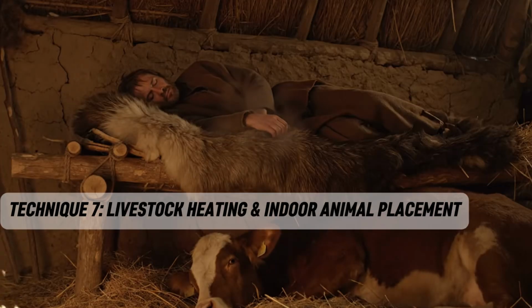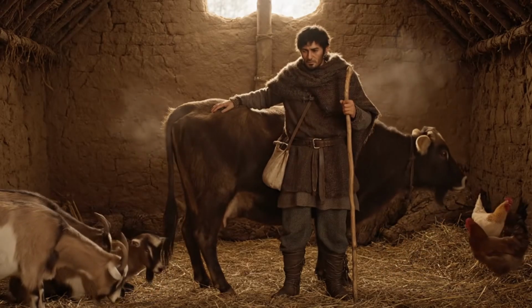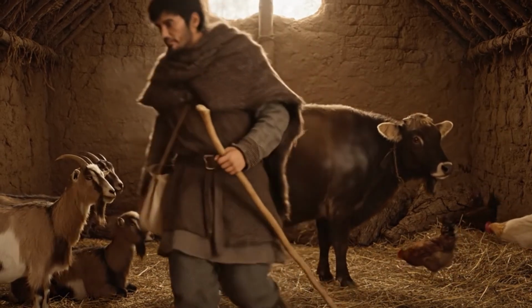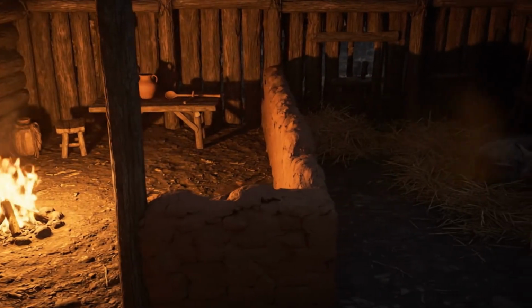Technique 7. Livestock heating and indoor animal placement. Some people today let their dogs sleep at the foot of the bed. Toma let a cow sleep under it. In winter, animals weren't just livestock. They were heating units. Toma's home wasn't big, but part of it was built specifically to house animals. Not in a separate barn, but inside the living space.